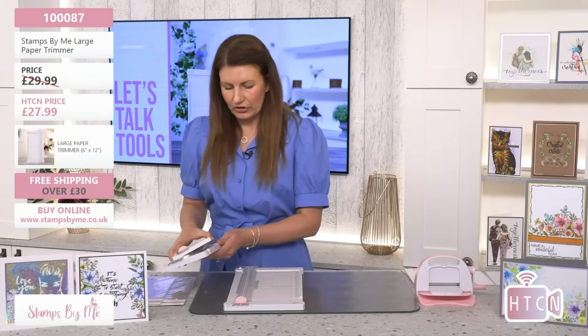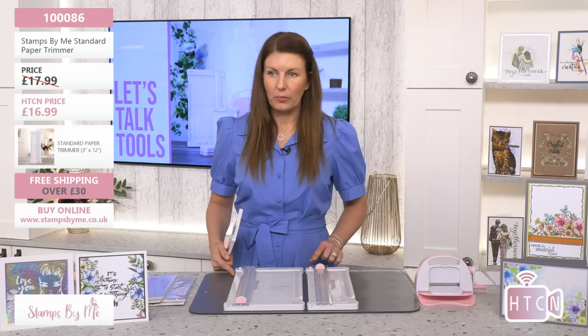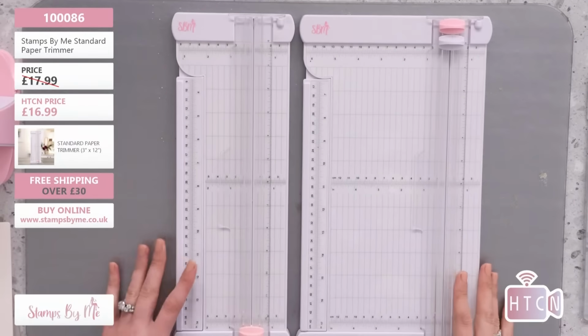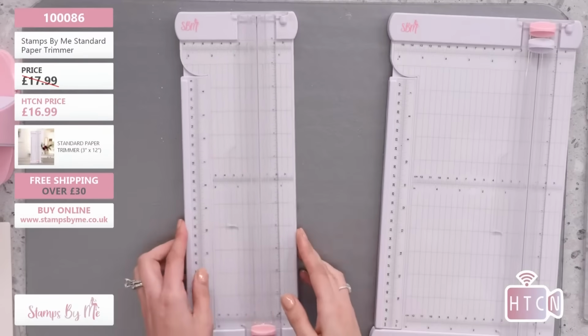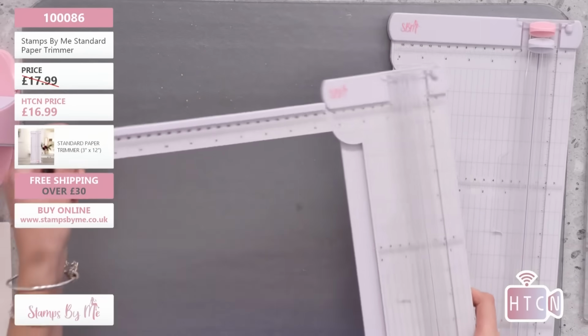Then the next one down, and I'll show you them next to each other, is this one. This is your standard. So the base on the standard is thinner than the bigger one here. You can see it's exactly the same, really. It's just that the footprint is half, or maybe just a little bit over the size there. So I'll just move this one out of the way here. And again, it has your extender arm, which goes up to 12 by 12 again.